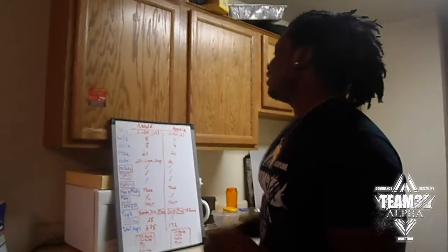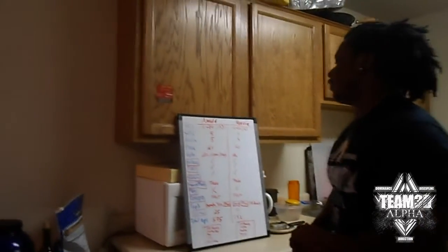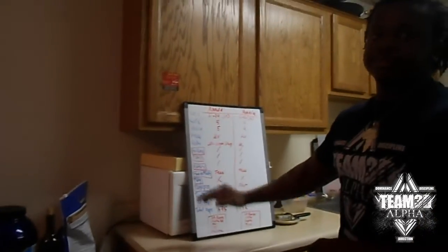Next, techniques. Arnold used pyramid sets, supersets, drop sets. Ronnie used pyramid sets, right? So they have pyramid sets in common. You guys know what pyramid sets are. Next, going to failure. I highlighted the stuff that they do have in common.